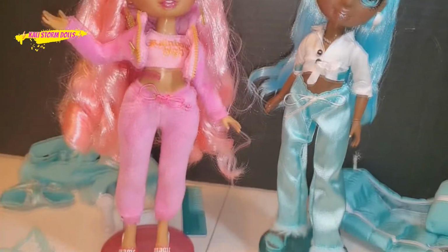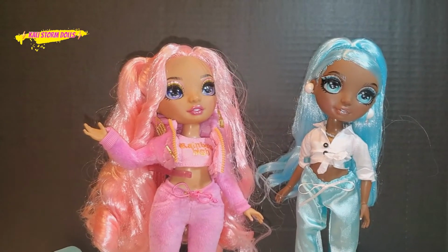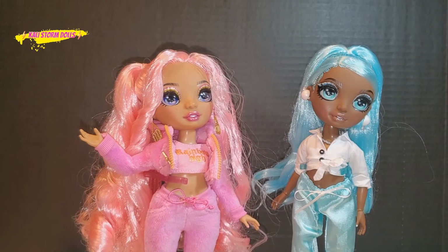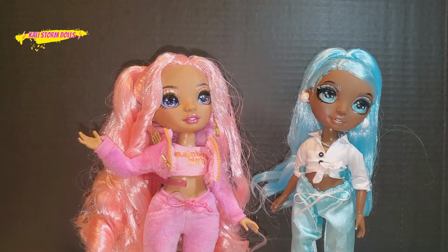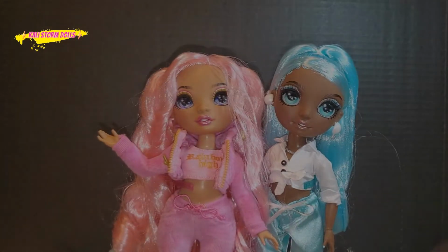It's nothing against Brianna. I love her. I'm glad I was able to get both. But if you're able to get one, I love it. I love how Rainbow High has the different colors. So if you're attracted to certain colors, you might want to get that doll. But overall, they're beautiful and they're besties.